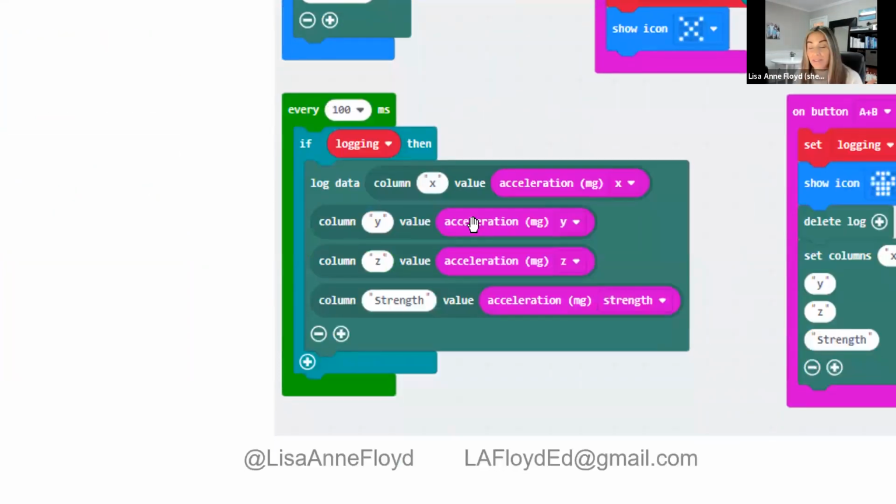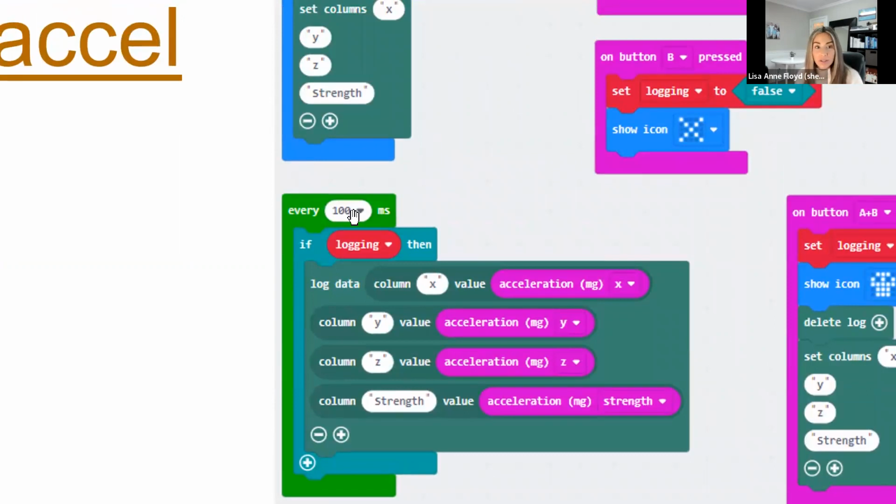Now for acceleration, notice that I'm collecting this data every 100 milliseconds. That's important because for acceleration, it takes into account the time. So the change in speed over time, that's what acceleration is. So you have to make sure that you're taking the data over a smaller period of time. Every 1 second, you won't get accurate data. So you have to make sure that's a smaller value. And you can see that I have 4 columns here, the X, Y, Z, and the overall strength as well.